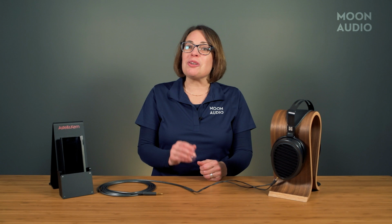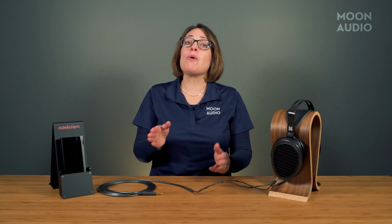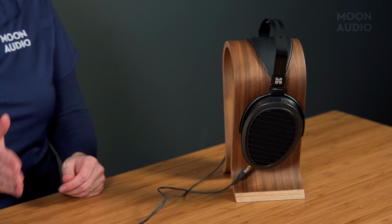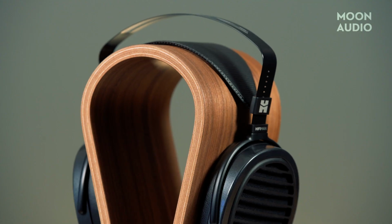Now, the soundstage on the Arya Stealth Magnets is a little more intimate than on the original. This is one area where fans of the original Arya may feel like something was lost. Personally, I think the sonic improvements in the Stealth Magnets make up for that, but that's an individual decision.